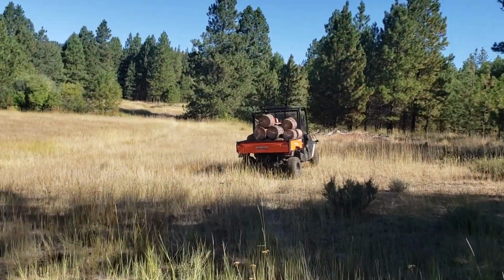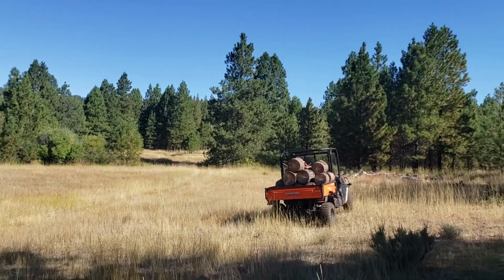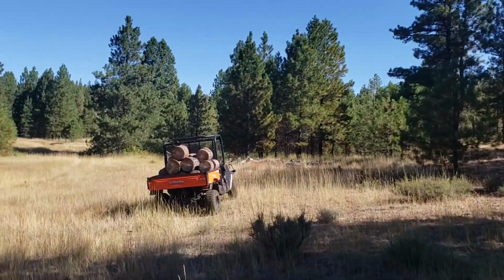Got a load full of logs in the Kubota Sidekick. Jaden's gonna go bring it back to the cabin and come back for another load. Currently we're loading up the other one. Getting ready for winter here at the cabin.